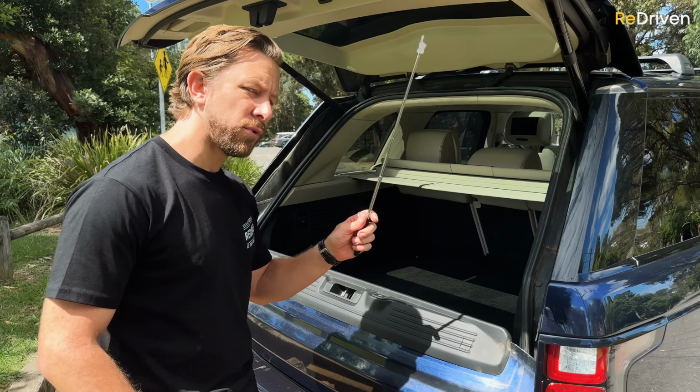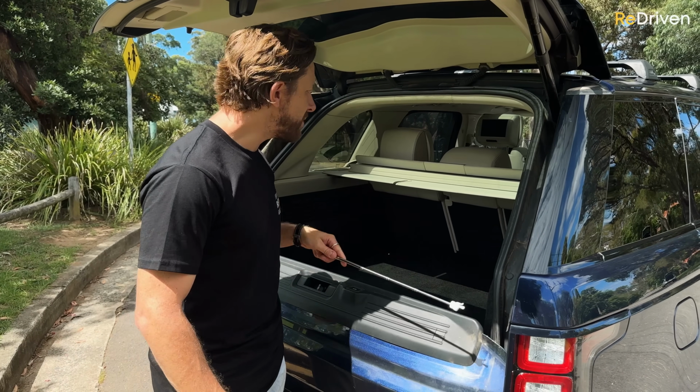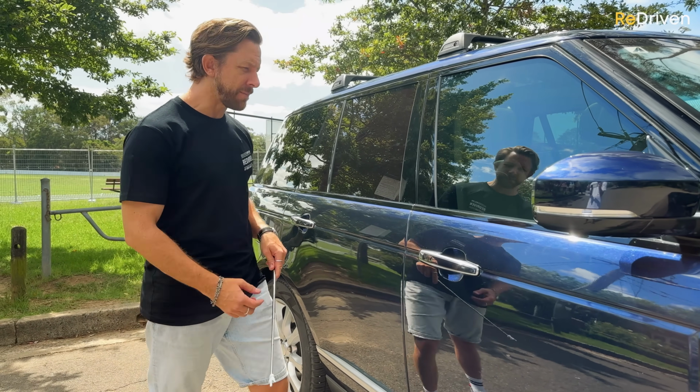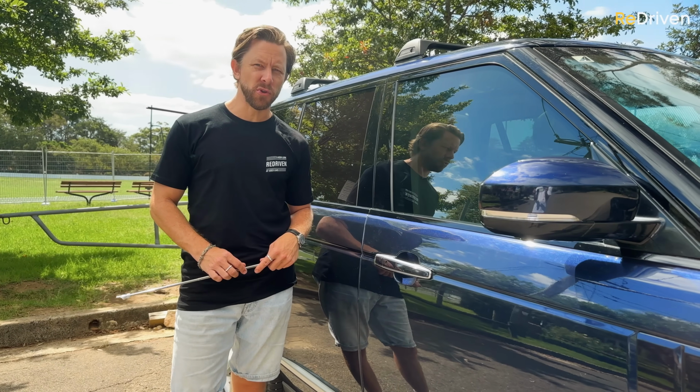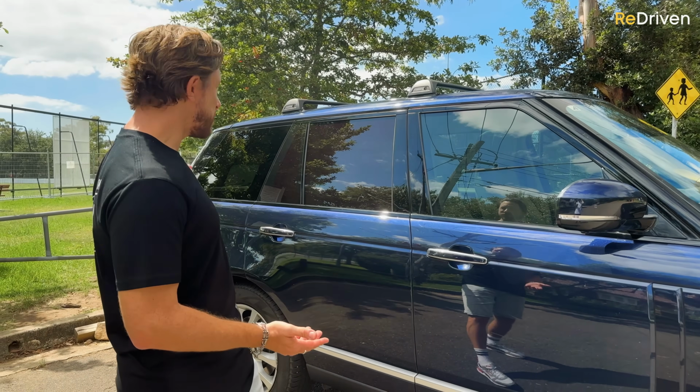Also in the tailgate, or the upper section of the tailgate, apparently this can have a tantrum if any of the interior panels here are out of alignment. Next up, the door locking mechanisms. These can play up. Sometimes they don't lock, sometimes they do lock, sometimes they just completely lose their mind. There are quite a few reports of panel fit issues, especially with the bonnet, the rear doors and the tailgate.